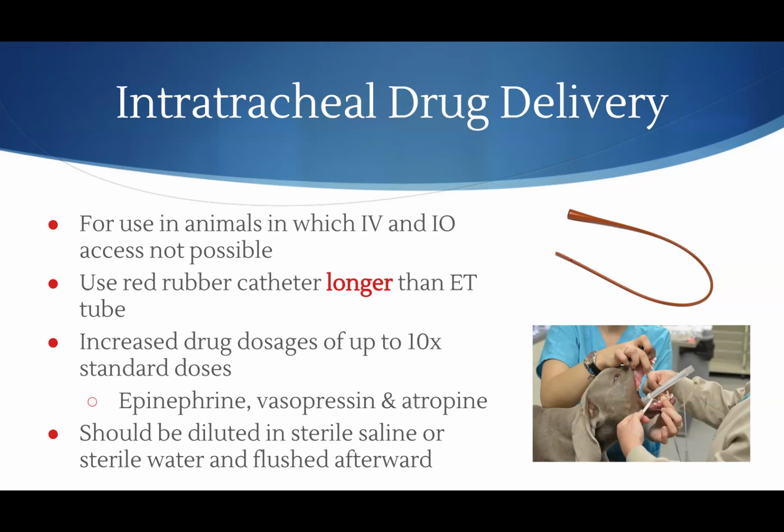On our emergency drug sheets, the doses for intratracheal drug delivery are on there as well. But don't be alarmed if the volume that you're told to give to a patient is much, much larger when you're giving it intratracheally. For sure, these drugs should either be diluted in sterile saline or sterile water, or flushed afterward, right? If you're just giving the drug into your red rubber and you haven't flushed anything, you could certainly have a decent amount of drug left in your red rubber, left inside the lumen of the endotracheal tube, or not dispersed as much as could be should we flush after we give the drug through the red rubber down the endotracheal tube.